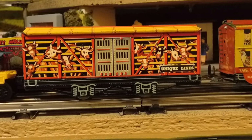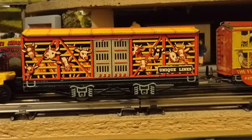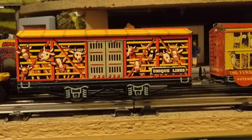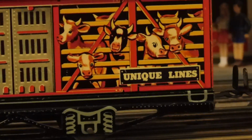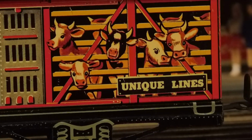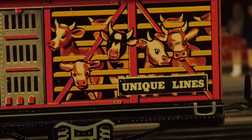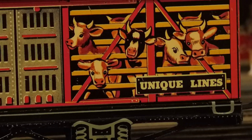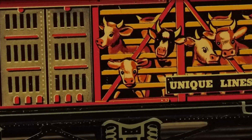This is my favorite piece of rolling stock. It's a Unique Lines tin plate, of course, made in the 50s, obviously a cattle car, and I don't think Warner Brothers or Disney cartoons could have done any better with these cows. They are just extremely animated. This is all lithography.